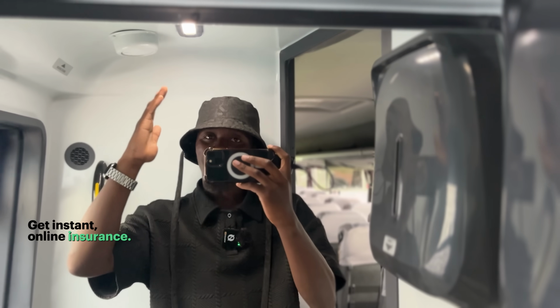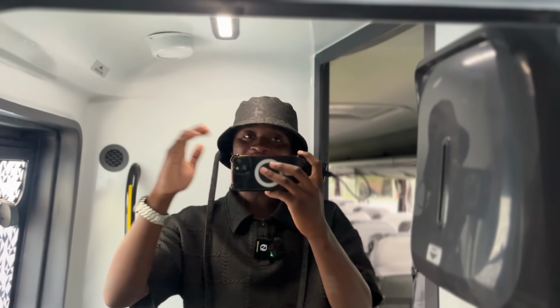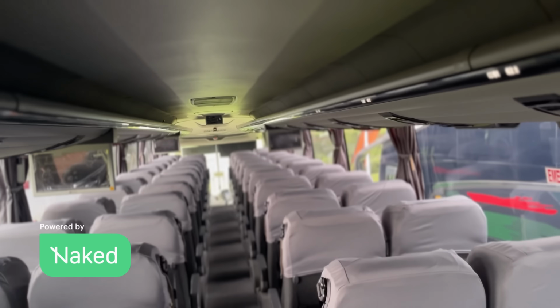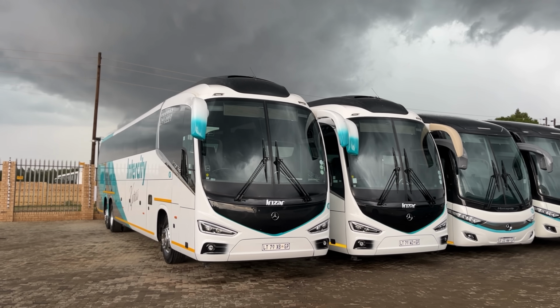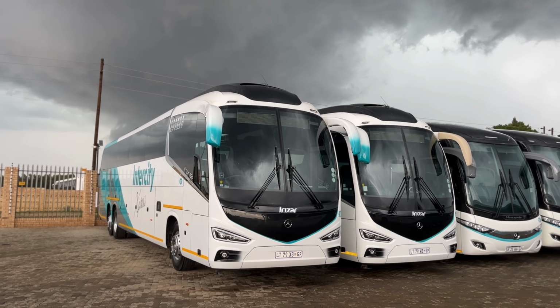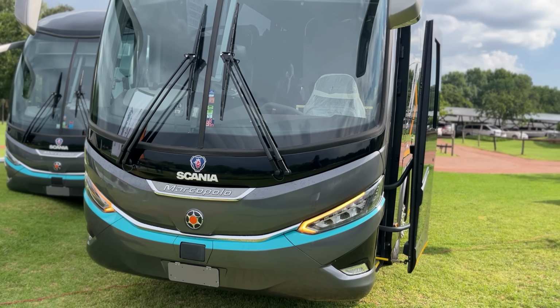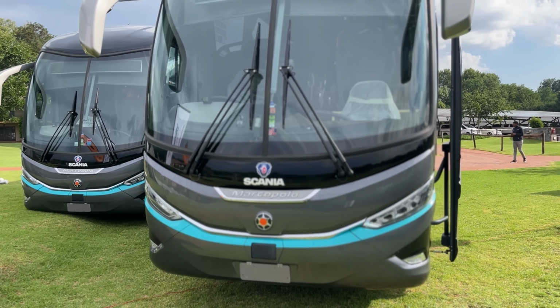If I can find this bus, the Iriza 6S bus, then I'm going to put the price on the screen. These buses, the Iriza is the one I asked for the price for. They go for roughly 7 million rand. I'm not going to do monthly installments for this, because you do not buy this and want to pay it monthly. You need to buy it cash. The only thing you'll do is definitely insurance.